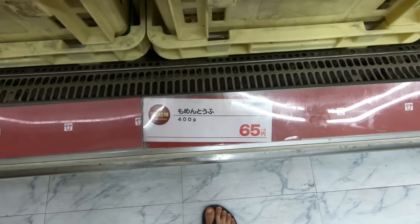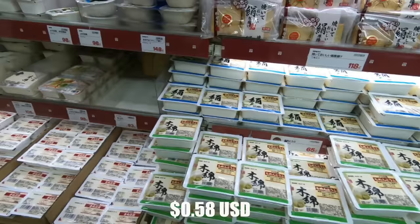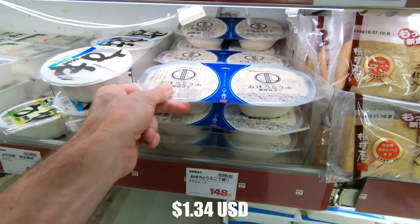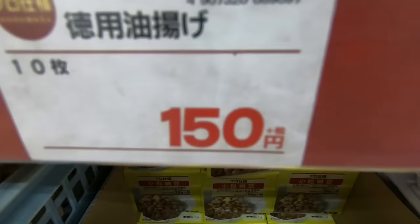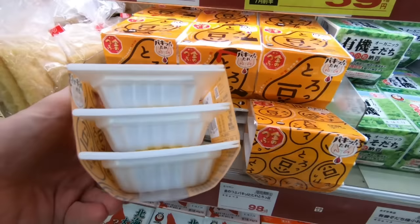Now we've got 65 yen for 400 grams of tofu, so that is really cheap. That is like 60 cents. 148 yen, so that's like $1.30 for, I guess that's tofu as well. Oboro tofu. 150, so about $1.30 for whatever that is. Less than a dollar for whatever this is.